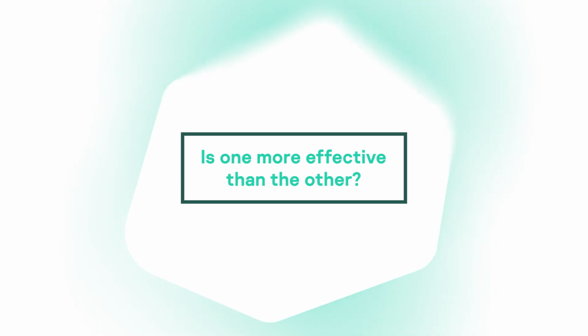Is one more effective than the other? Asking whether a lock is more effective than an alarm system might be the wrong question. They both serve crucial but different roles. Prevention is there to stop as many threats as possible to keep your system safe, and that's happening in the beginning. Detection, on the other hand, alerts you when the threat passed through the prevention measures, but keep in mind, they work hand in hand, so they balance proactive and reactive security.